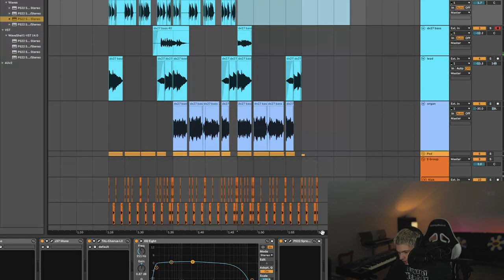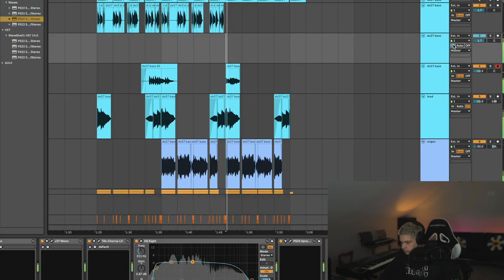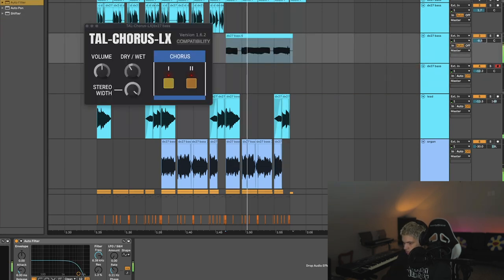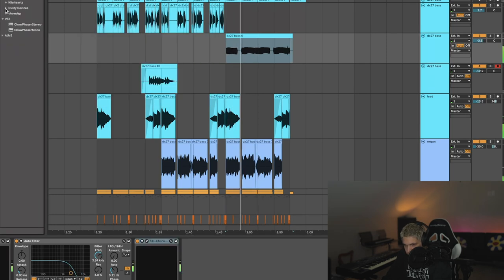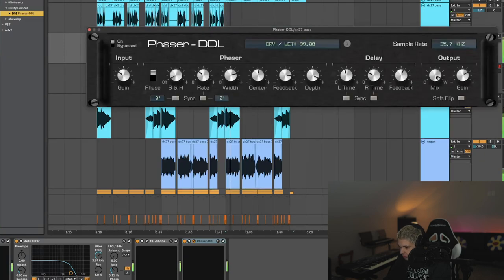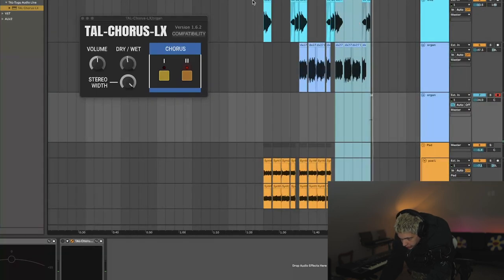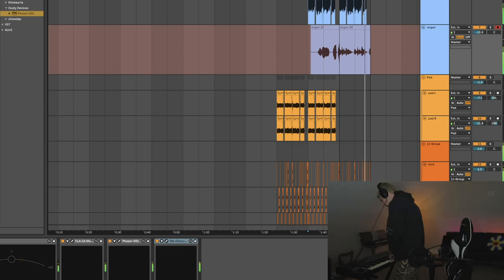Oh, it'd be crazy if I played a different bass pattern right here. Might mess around, throw a phaser on here. And I'm gonna try and come up with different chords to match this other bass line I just did. Throw some space echo on that guy.